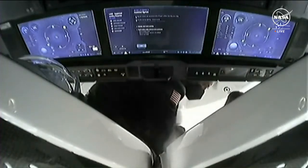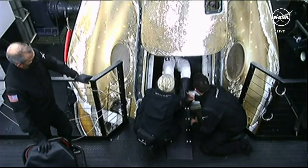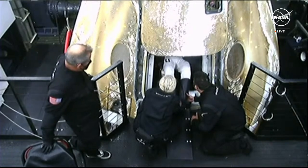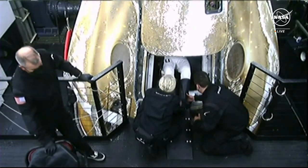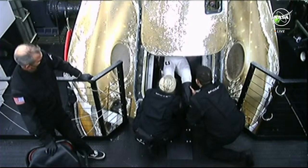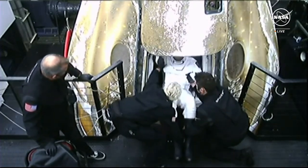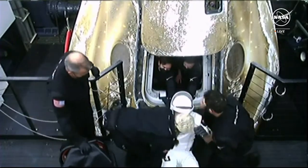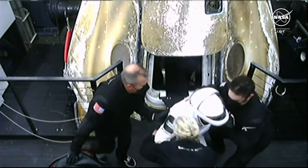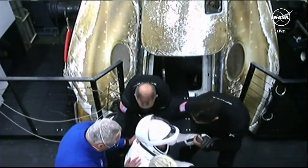It looks like we are going to have our very first views of egress here. I think that may have been Andy. This is Andy's second spaceflight. He's from the European Space Agency. And Andy Mogensen now out of Crew 7 capsule. And you see he is getting assisted there. That is completely normal, and as expected, this will take place for all 4 crew members.